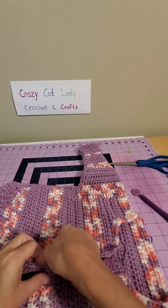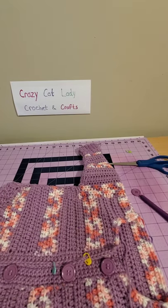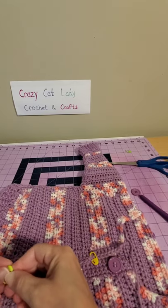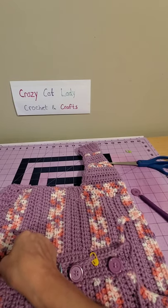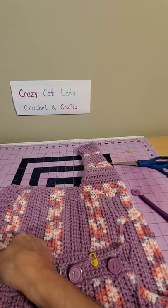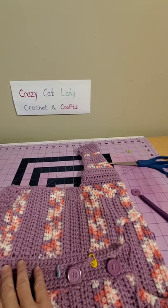Hold it in place, because even if you get it off just a little bit, it'll pucker, won't look right, have to tear it all out, do it again. I want to get this done right the first time. So we're going to take a little extra care.